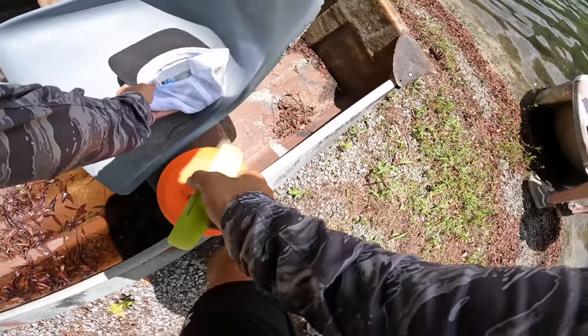But yeah, we're gonna go ahead and hop into it. I know you guys love the topwater videos, I know you love the frog content, and we're gonna see if we can catch us a big one today. So let's go ahead and hop into it. All right, we're gonna get it started.